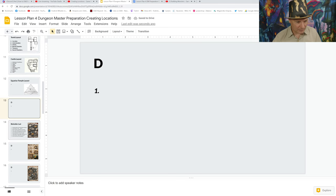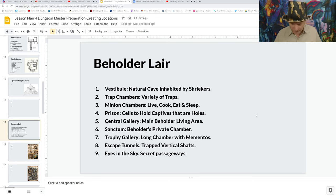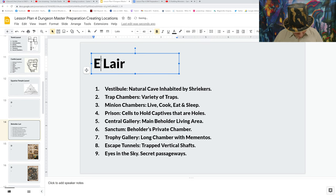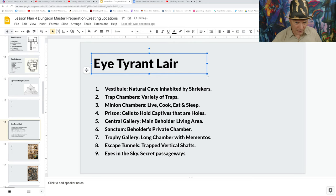The next one here is the beholder lair, which I'm going to take out, unfortunately. What we can do to get around the fact that I would still like to talk about the topic to some degree is this. I've covered this before, so it's not a huge problem, but I could call it Eye Tyrant. I could probably call it that and we'd be all right, and I don't have to use any of their stuff.